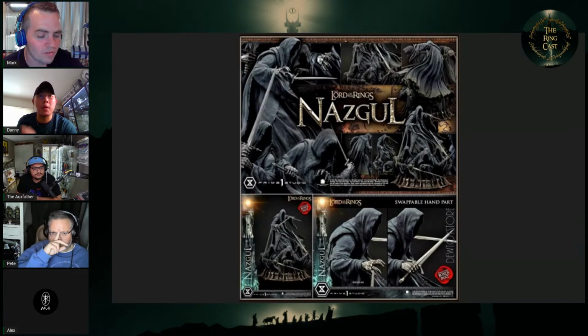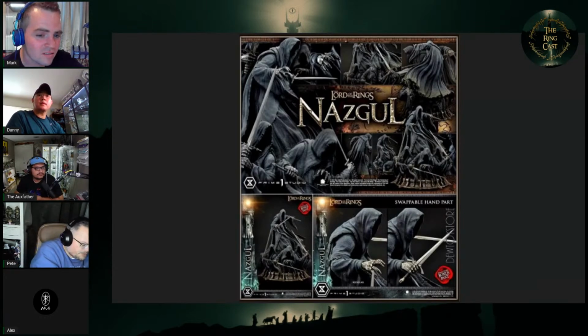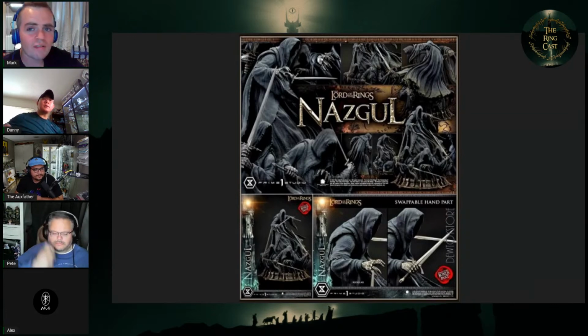But this is one, when we were talking about the Witch King when he gets his armor, that to me is the ultimate. I always wanted a nice, cool ring wraith representation. They're so cool in the movies, much cooler than in the books. But to get that Witch King helmet, that's really what I want. So I'm kind of on the fence, because I do love the base and this looks awesome. And I think this is $1,100. I'm pretty sure I have it written down here somewhere.